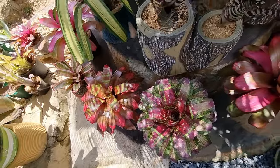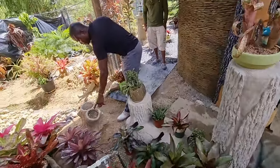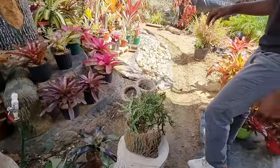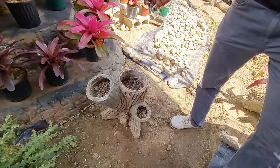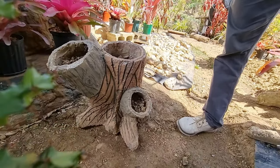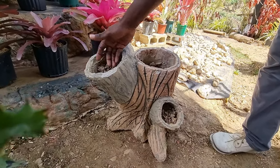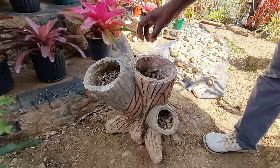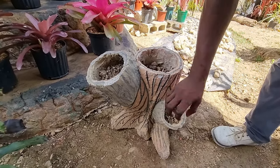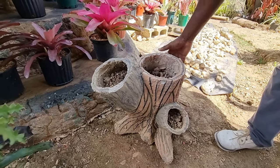Strawberry pot. The strawberry pot is a pot that you could use multiple plants in. So we are talking about bromeliads. You could use bigger bromeliads here. The bigger bromeliads could be used to shade the smaller bromeliads. The strawberry pot, why is it called strawberry pot? Usually the mother strawberry plant would be in this area, and when it trickles down, the daughter plants would fill within these areas here. So it's just a matter of filling this with wood chips and stuff.